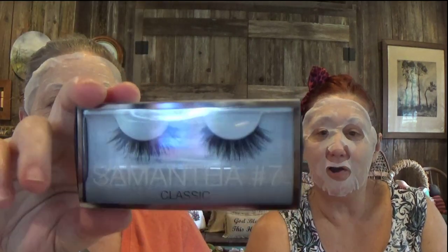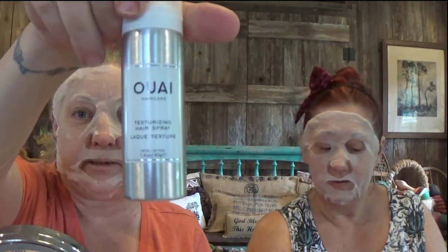I know for a fact you like that one, Too Faced. And it's like you got two Huda things? Oh, yes. I'm jealous. I don't use these, never will use these. Guess what? I'm going to be wearing those tomorrow. I'm practicing tonight. Oh, those are pretty. And this is texturing hairspray. I'll try this out at some point. She will, because I'll probably do her hair for her.